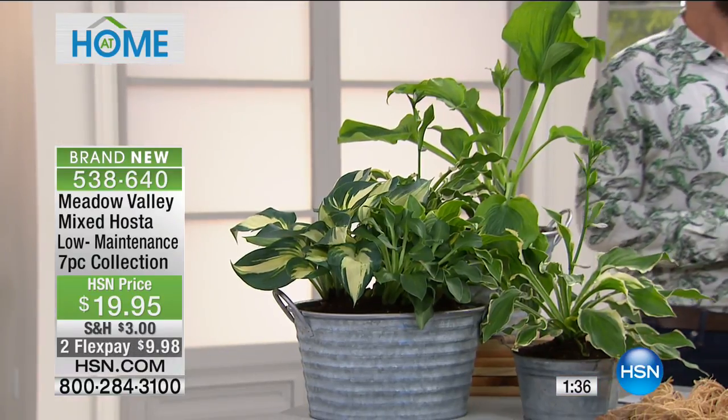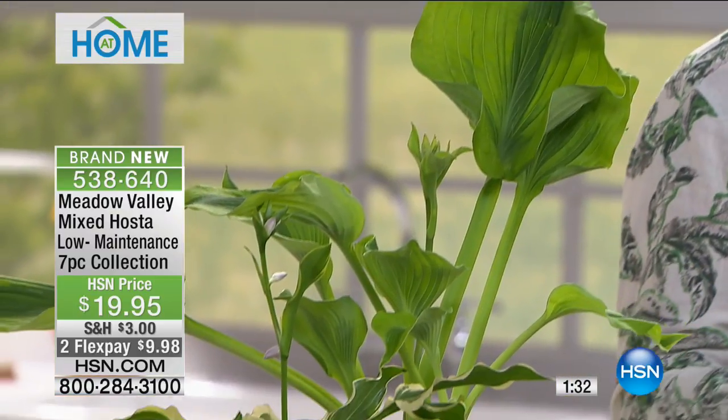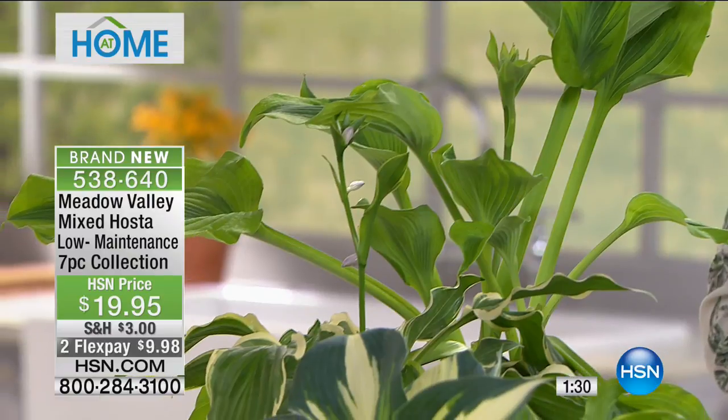And then if you want to mix and match flowers in between, it's great to mix with it because they're a wonderful background to make other flowers pop. Of course, they are. These are the plants that help other plants to look good.